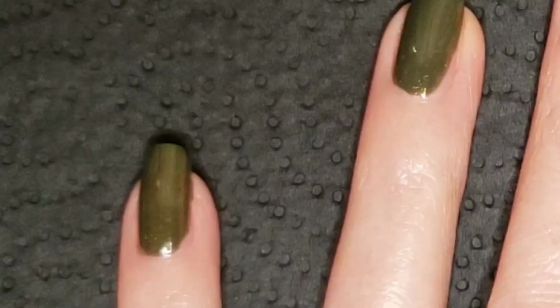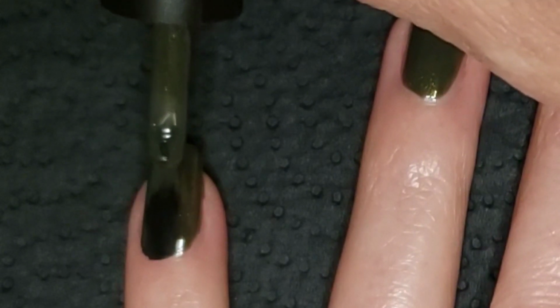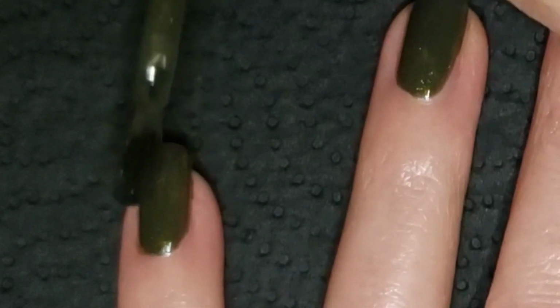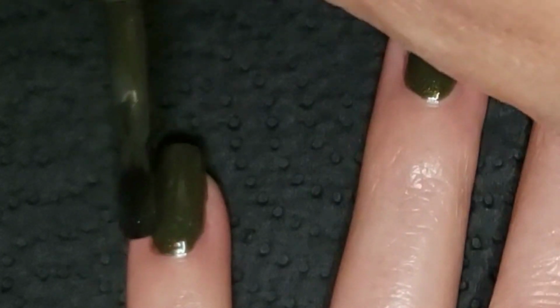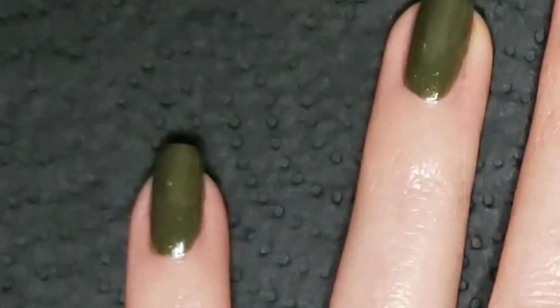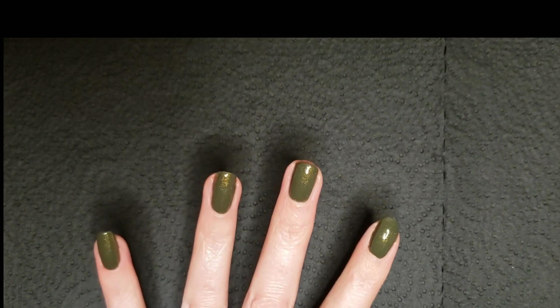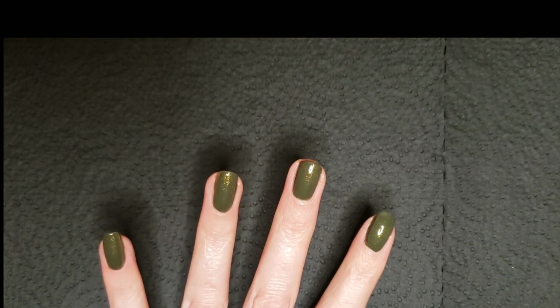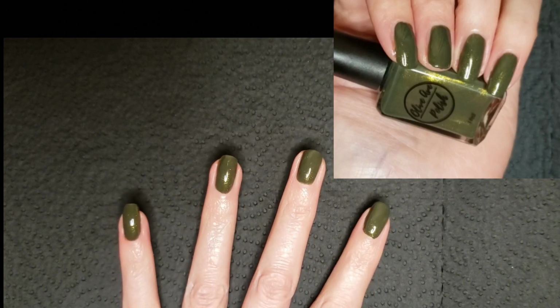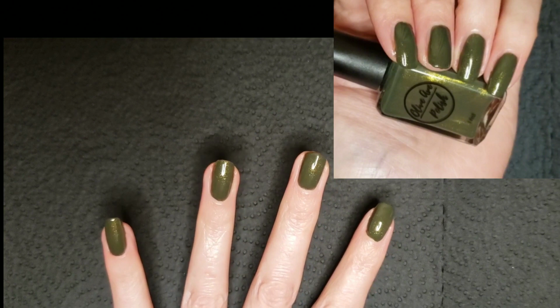Yeah, I think this looks best in 3 coats, which I don't really mind having the occasional 3-coater in my collection as long as I really like the color, and I'm really enjoying this color. It's kind of making me think of like cozy sweater weather. This is Wild in 3 coats with a glossy top coat.